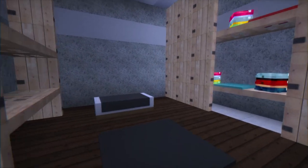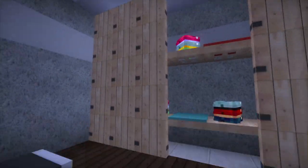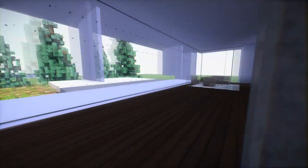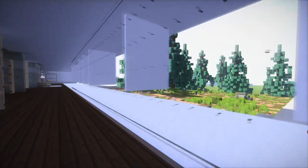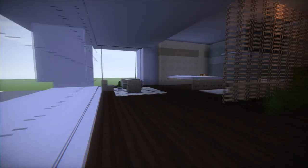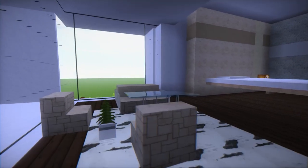So what do we have in here? Another kind of walk-in wardrobe. I love these shirt playheads, by the way. I think that's so freaking cool. And also, the views of this house would be absolutely incredible if it was backing onto a forest or something. Great job, Manu.